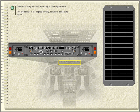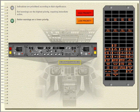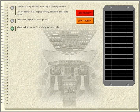Red warnings are the highest priority, requiring immediate action. Amber warnings are a lower priority. White indications are for advisory purposes only.